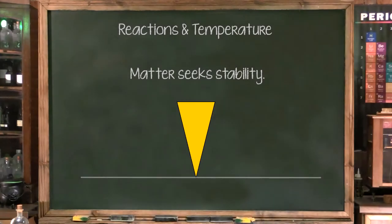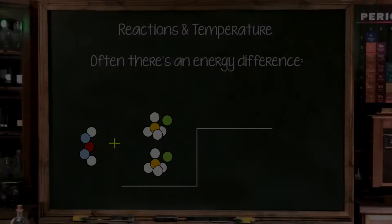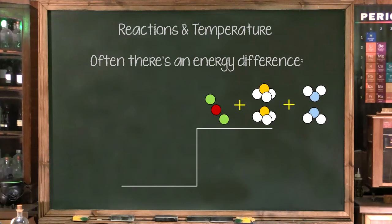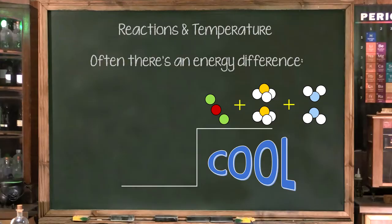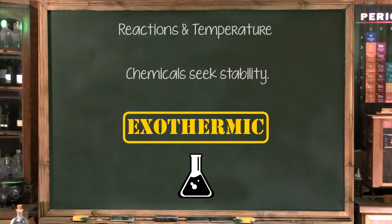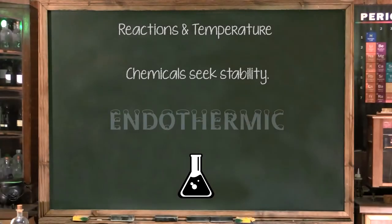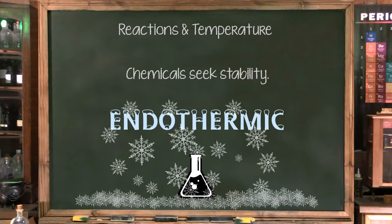Matter in the universe wants to be as stable as possible. If chemicals can become more stable by reacting with each other, then they will. Often, there will be an energy difference between the reactants and the products during a reaction. If energy is released during the reaction, some of this may be liberated as heat, making the surroundings hotter. This is an exothermic reaction. On the other hand, if energy is needed during the reaction, heat may be drawn in, making the surroundings colder. This is an endothermic reaction.